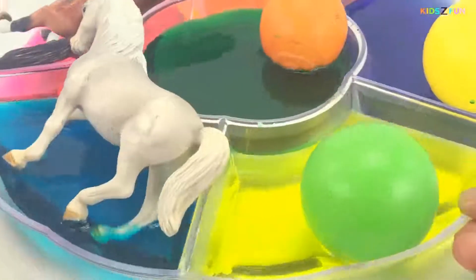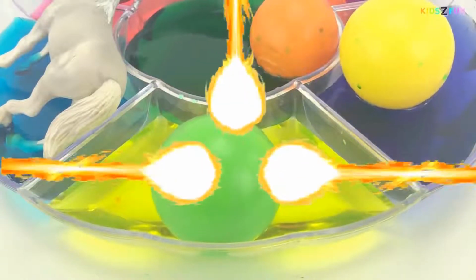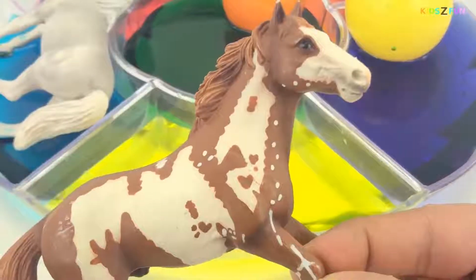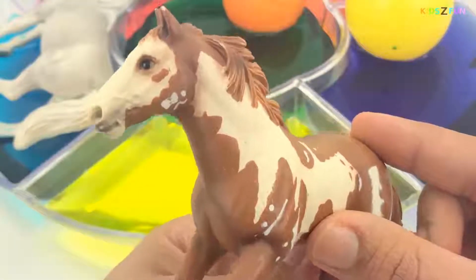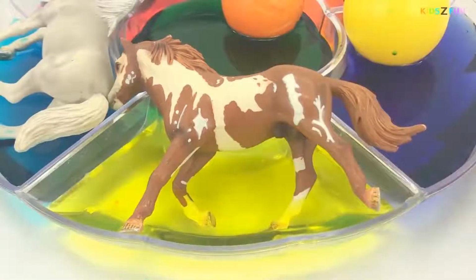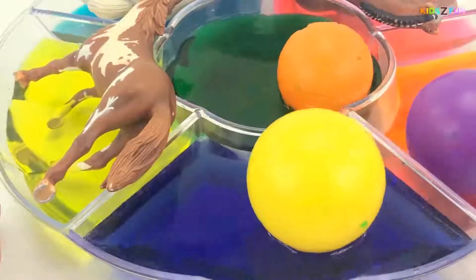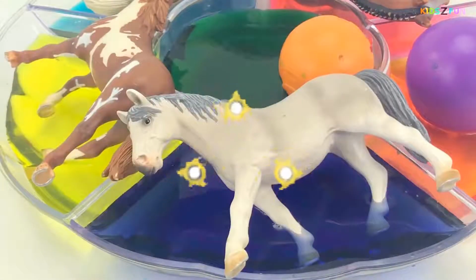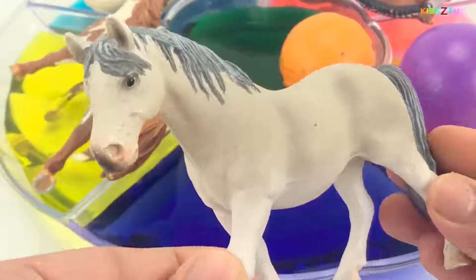Now let's do magic on the green ball. Abracadabra! Whoa! It's a brown and a white horse. Neigh, neigh. Horse. Let's do magic on the yellow ball. Abracadabra! Woohoo! It's a white and a gray horse. Whoa! Nay, nay! Horse!